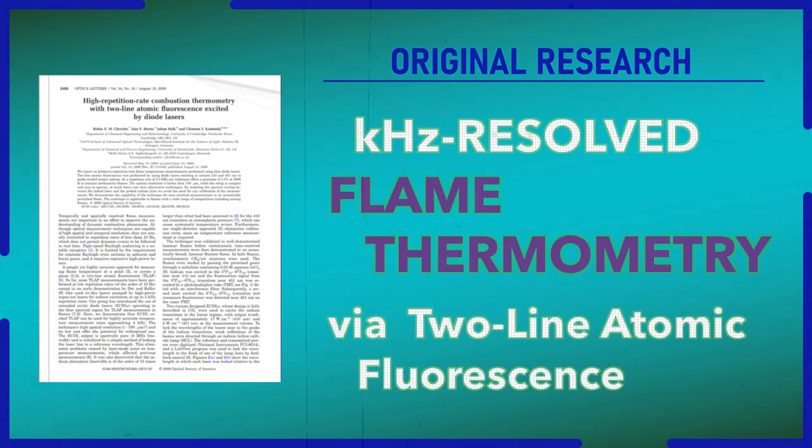This is already some seriously impressive science, but I heard they didn't stop there. They decided to crank things up a notch, right? Indeed, they did. They wanted to see if this technique could handle a truly dynamic environment. So they created what's called an acoustically perturbed flame.